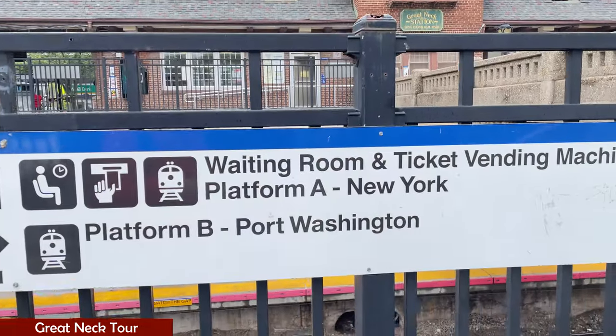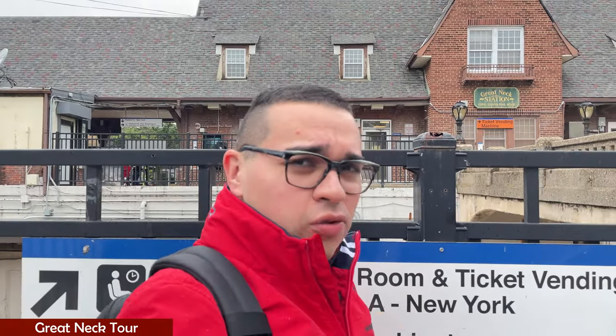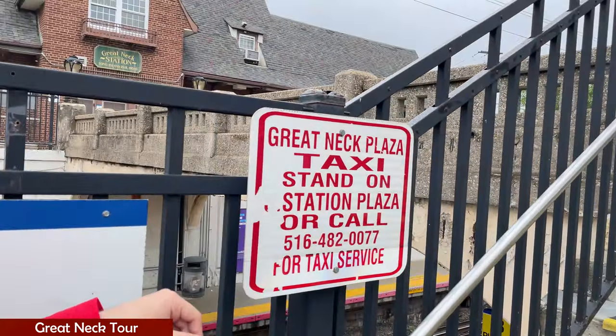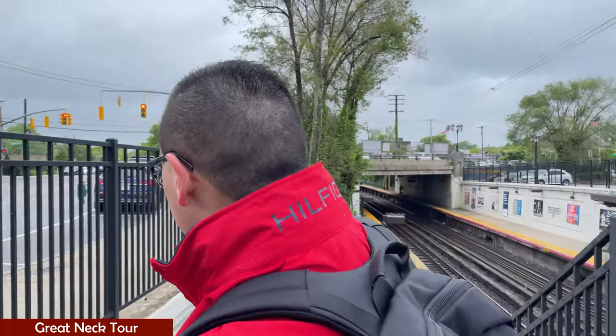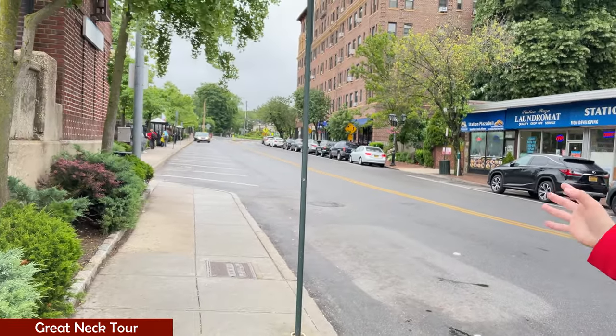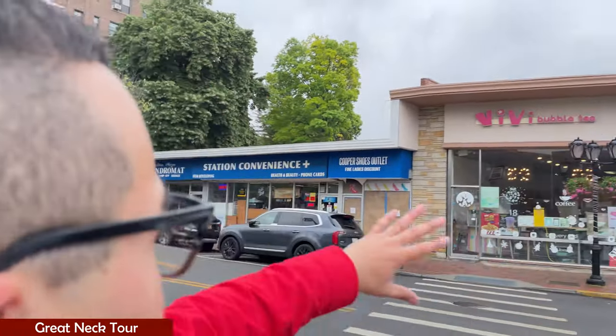Waiting room and ticket vending machines, platform A, New York, platform B. So look, this time we're now on platform B, all right? Great Neck Plaza, taxi stand on Station Plaza, or call 516-482-077 for taxi service. Now over here, you're gonna notice that this is actually now the town of Great Neck, so you can see a bunch of nice looking stuff. So down there is where you would actually wait for the bus, which we actually did go on, right? The N20G.